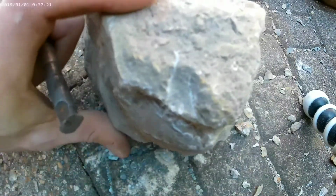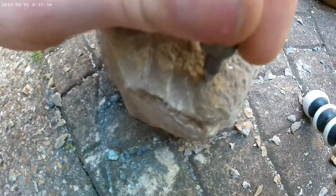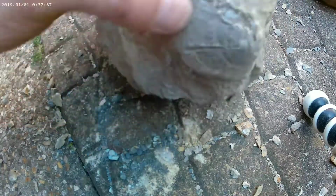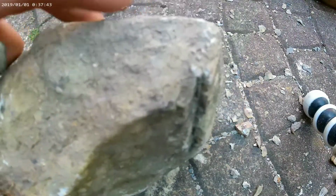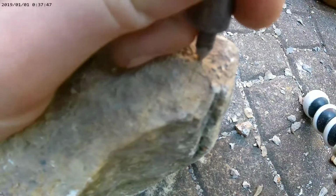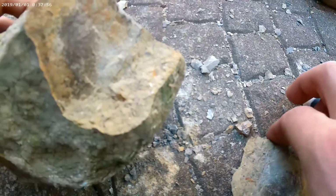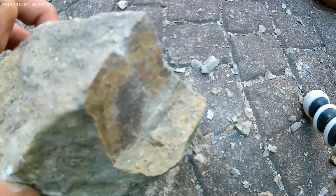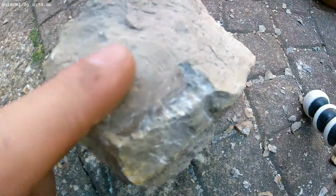So what we could do, maybe move it like this. It looks like the fossil's coming all the way around that way. So I think that's going to be a good idea. Oh, I wonder what that crack is. Let's see that. Oh no. Sometimes you get a fossil, sometimes you don't. Oh well. I mean, look how much more we've got exposed.